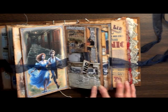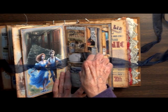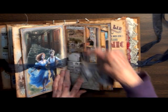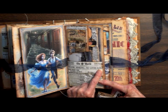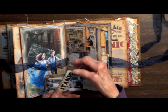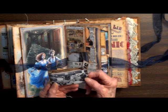I have a little flip here. I've made a little pocket from a newspaper clipping, and these are copies of what the newspaper printed. Titanic sink, but it says no lives lost. This came out of Canada. There was all kinds of rumors going around. Nobody really knew what had happened.